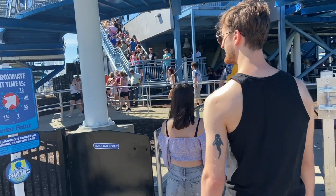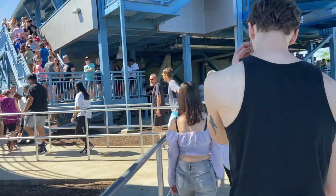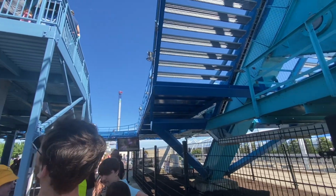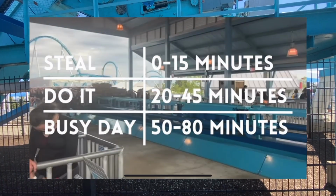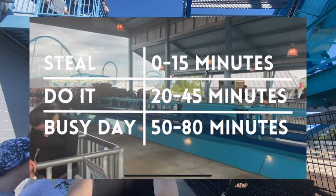Gatekeeper says 15 minutes. It's posted as a 15-minute wait. I think I buy it too, because while we are outside of the gates right now, we're not that far outside of the gates. They're opening up a little bit more of the line right now, and we're going to try this. We're also going to check on how long of a wait I said for my middle tier. If this does actually take 15 minutes today, that means this is a shorter wait than my middle tier would actually be. This would not be a do it, this would be a steal.